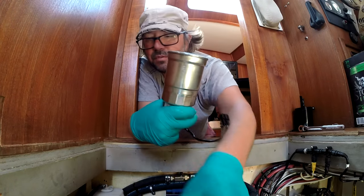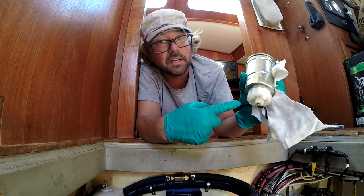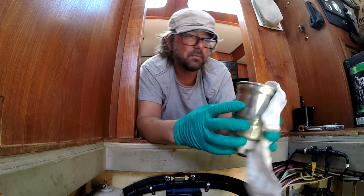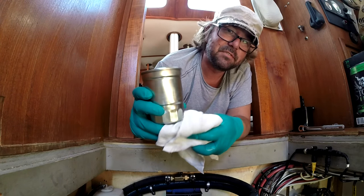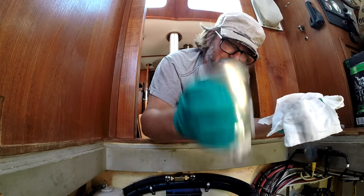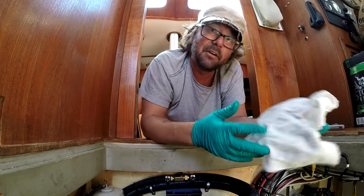So, this is the fuel filter. A secondary filter for Yanmar. It's kind of a pain in the butt. They have this water sensor on the bottom, which I guess is handy, but it just means it's not an easy filter to get or replace. So we've got a few spares, and now we're using one of them.